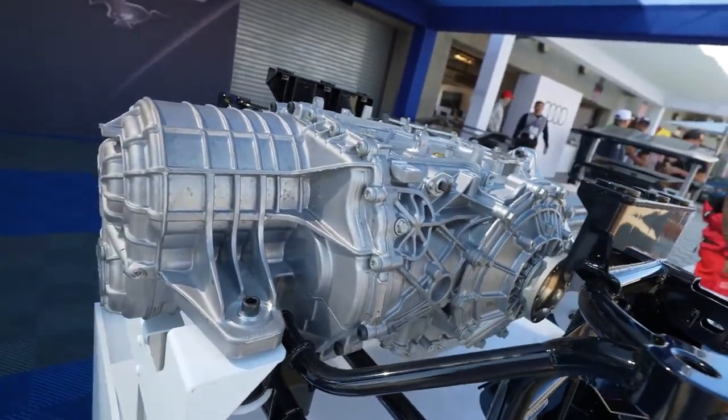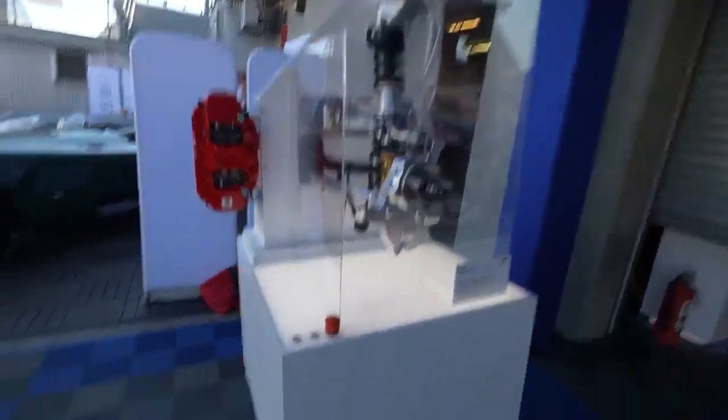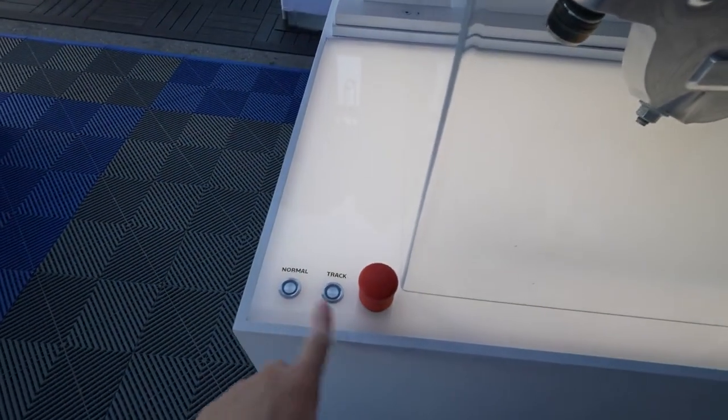Fully aluminum and hollowed out to give you the best weight possible. Unfortunately, it's not working right now, but these two buttons are here to show you the different ride heights.